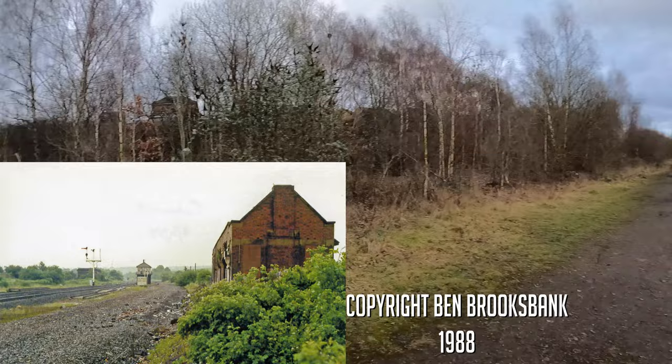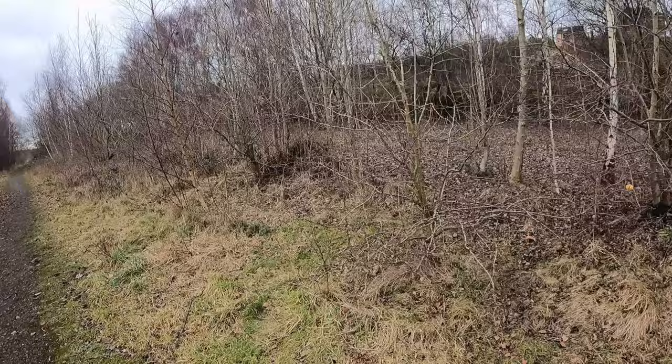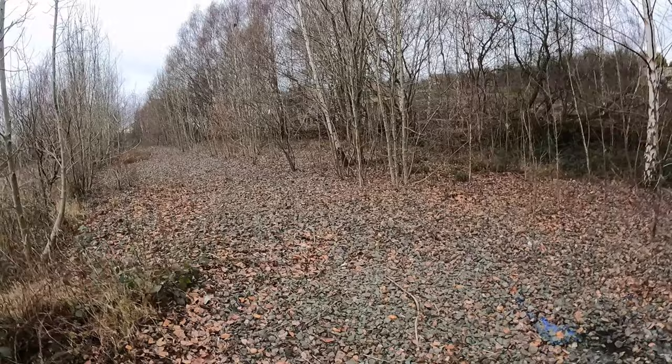Now we're going to start taking a little wander north to start with here. Again, there's all ballast on this section. We can actually make our way across to the ballast along the former track bed. Try not to get prickled in the eye by a tree whilst in the process. And we are now on what was the section of line through the station.